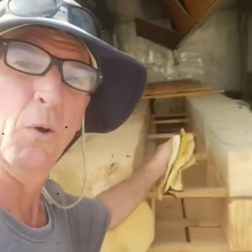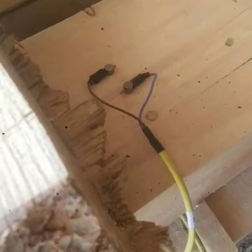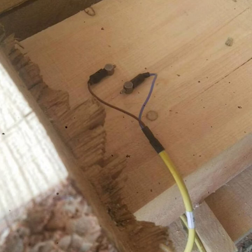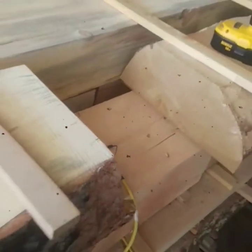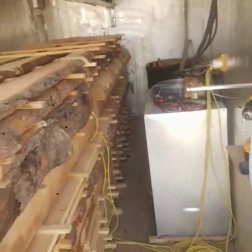Okay, so now I'm busy cutting pieces to fill in these holes. And then we'll get a couple more rows. Okay, we got another row. Alright, so we got room to finish off this last row. And then we got a full kiln, guys. Probably about 2,400 board feet.